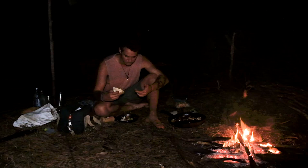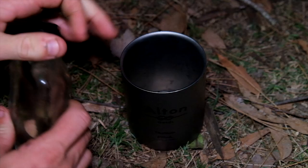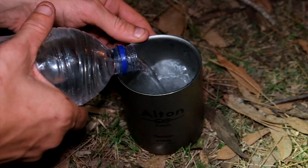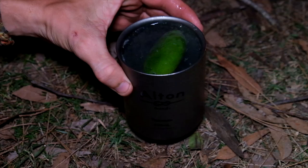Alright, I'm not gonna eat and talk, so I'll finish these off and I'll get back to you guys before I go to bed. Alright, now for the good stuff. Got some gin. Put a little bit of a heavy pour, but. And then some tonic. And then to finish it off, some lime. Oh, bit of a squirter. Yeah, cheers guys.